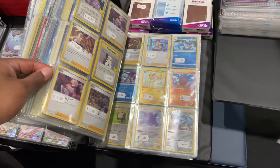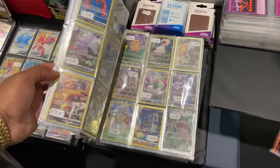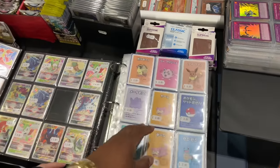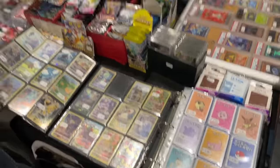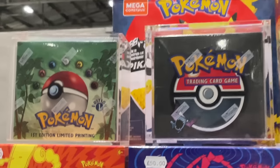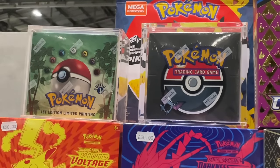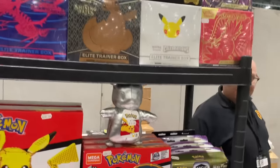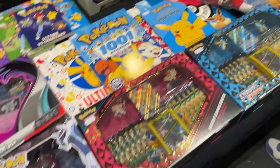So yeah, just mainly some vintage. Nothing we're really looking after. I think right now it's probably old arts in Japanese, so let's have a look. But yeah, just walking by and some vintage booster boxes. We got a Rocket, yeah, first edition. Both, is it both? Yeah, both. We got some Celebrations ETB as well. Get some boxes, let's go.